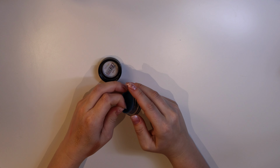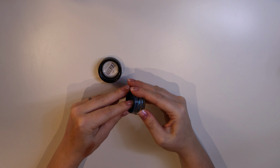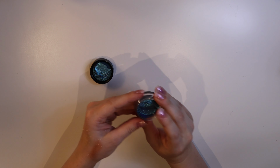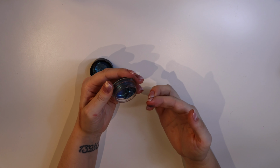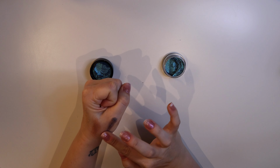Oh, this is gonna be another one I'm gonna be sad about drying out, isn't it? Oh, if I can open it. Oh my god. Oh no. Guys, this is really pretty. Oh no. I don't know if there's any way.